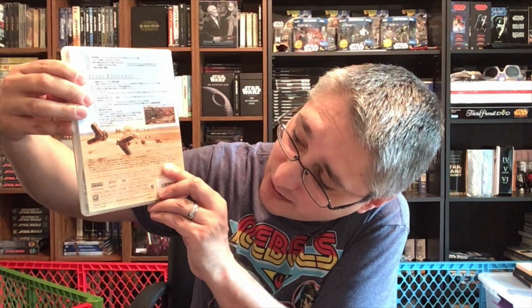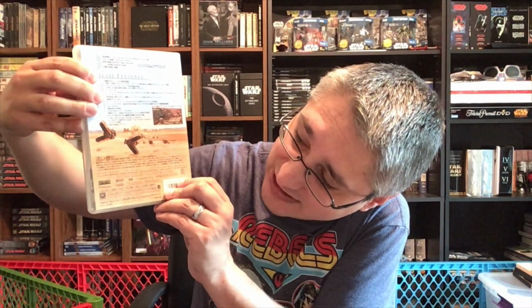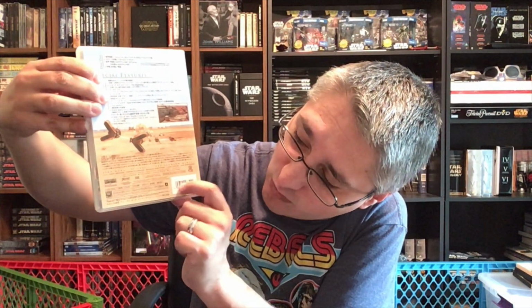You have your information about the film there in Japanese, cast crew information there in English after some more Japanese text, and then you got your logos and whatnot and your legalese down here as a mixture of Japanese and English. In this case, had you bought it at the time, this would have been your price tag sticker. This would have cost you 3,980 yen before taxes, 4,179 yen after taxes.